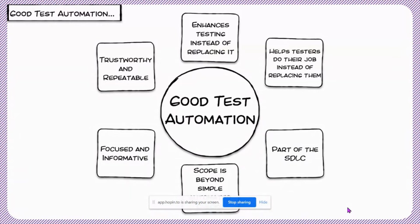We need to make sure that our automation is written concurrently with our development code, that it is part of that definition of done. So that way we go beyond simple checks into something that's more informative. The UI-based automation itself should be based upon the actual user experience. The automation also should be something that's focused and informative, as in it should be covering the valuable components of our application. And it should also be trustworthy and repeatable.